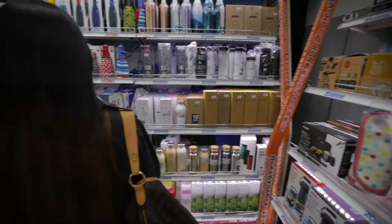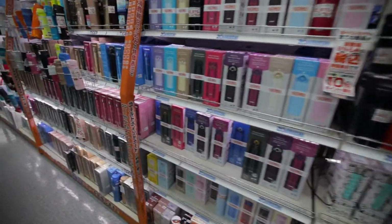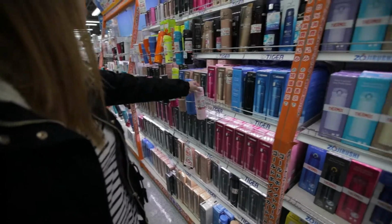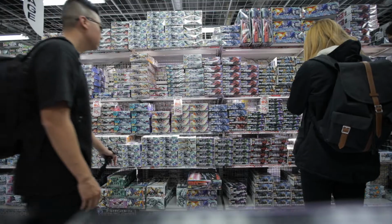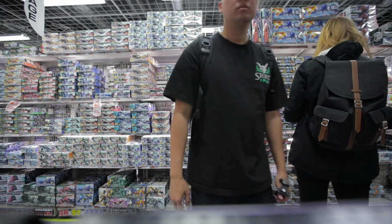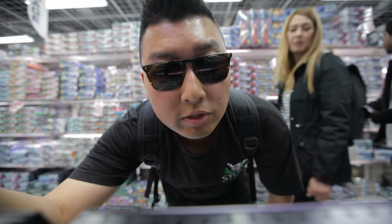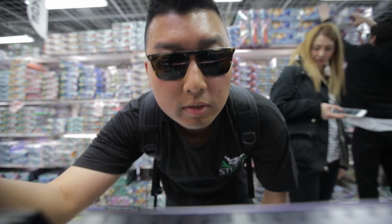If you're looking for one thing, oh, want a water bottle? Yeah. Which variety do you want? You want bottles? We got bottles. We got tons of bottles. This color is cute. Bottles as far as you can see. Oh, some more bottles behind you. A beer foamer. That's kind of cool. There's seriously so many toys in this store.